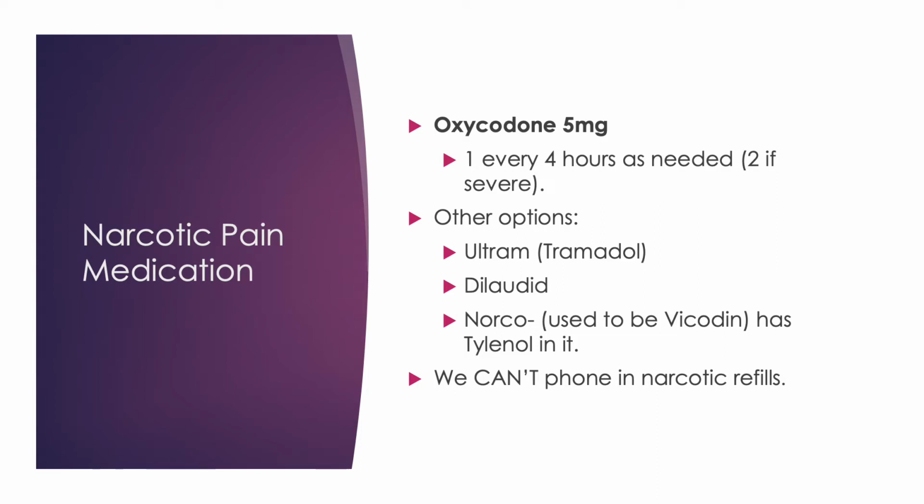You can take one of these every 4 hours as needed, and it's actually okay for you to take two at a time if your pain is severe. You may have a different choice, like Ultram, which is weaker, Dilaudid that is stronger, and some people prefer something different like Norco, which used to be called Vicodin. Just as a reminder, that medication only comes with Tylenol in it, so you won't be taking Tylenol around the clock as we prescribed earlier.